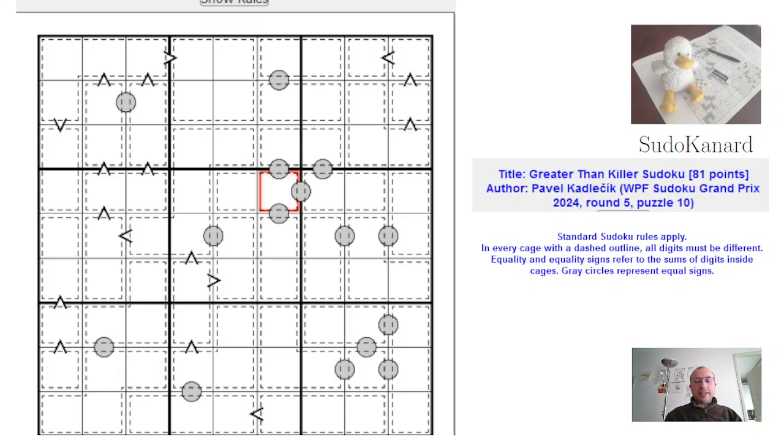It's been a while since I did walkthrough videos about puzzles in Sudoku Grand Prix. I haven't been consistent this season, but this is how things go, and I apologize for this. But one viewer asked me to cover this very puzzle from the latest Sudoku Grand Prix, so I thought I would oblige. This is Greater Than Killer Sudoku by Czech author Pavel Kadlečík. I hope I didn't butcher your name.